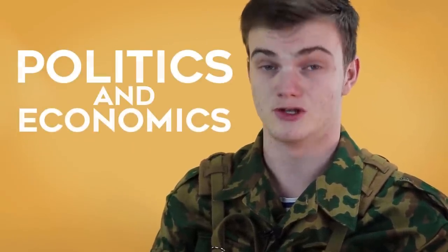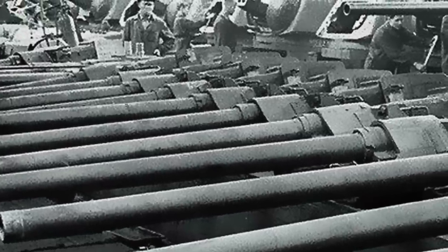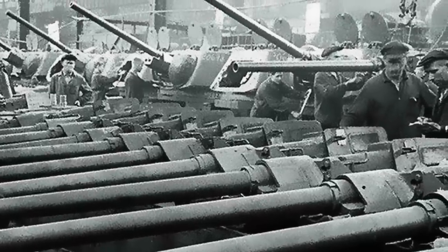So what is it about the Soviets that kept this gear in use long after its expiry date? Well, that comes down to everybody's two favorite factors, politics and economics. To explain that, we're going to need to take a look at some history. Going back to the Second World War is when I'd say the Soviet Union first emerged as a dominant military power.